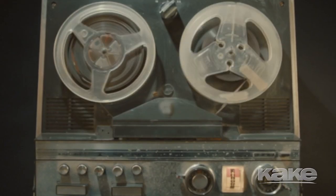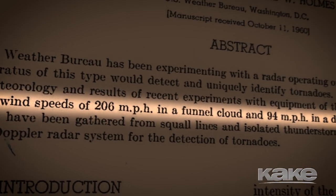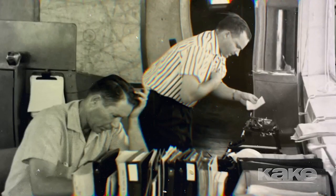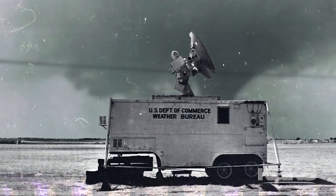At an azimuth of 30 degrees, the operators aimed the double-dish Doppler radar at the hook-producing storm. 5:29. Observers on the ground report a long white funnel that ultimately makes contact with the ground. The data, recorded on magnetic tape and plotted on a spectrum, revealed wind gusts of over 200 miles per hour. They got their first tornado. For the first time ever, a tornadic storm was hit with Doppler radar.